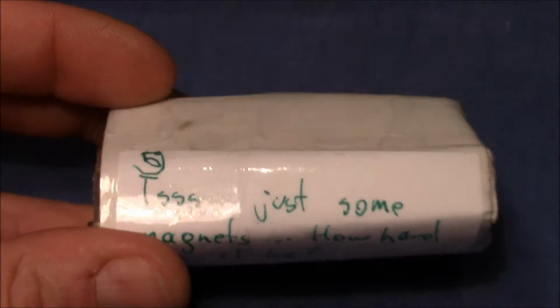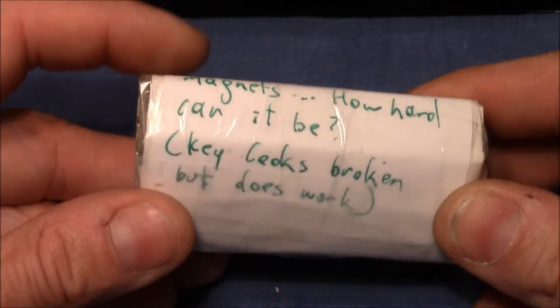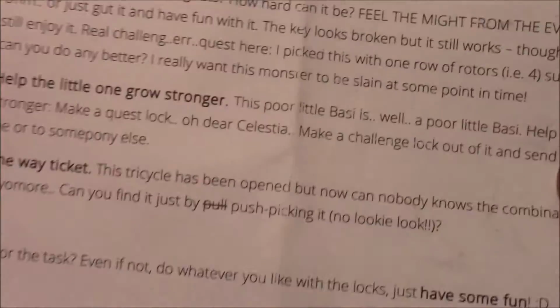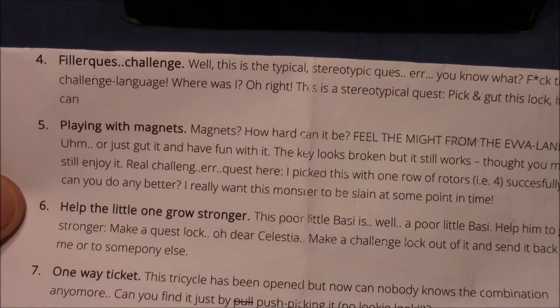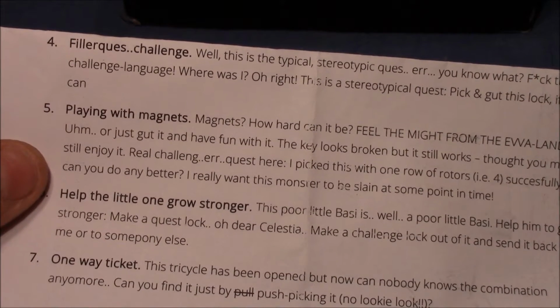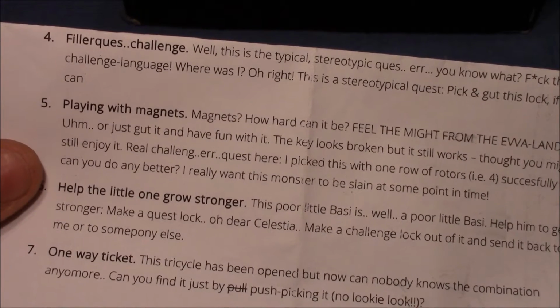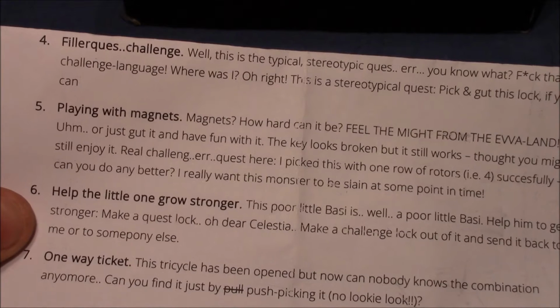Oops, that's 5. Just some magnets. How hard can it be? Key lock's broken but does work. And the letter says: playing with magnets. How hard can it be? You feel the might from the Everland. Or just get it and have fun with it. The key looks broken but still works. Thought you might still enjoy. I do enjoy every lock and every challenge.